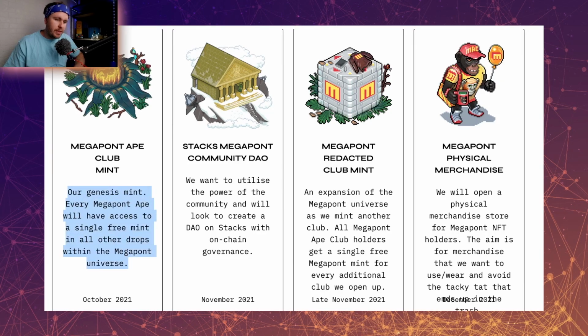So what this project's really doing is trying to build a story around what Megapont is, and it leaves them open to expanding on that initial IP. Then you've got the roadmap, you've got the mint, they're going to have a community DAO, and the next part that gets me excited is that they're going to be expanding the Megapont universe and minting another club. Like I said, they've built the idea of what the Megapont universe is, and they're going to be having drops around that to build up that IP. When it comes to the physical merchandise, it'll be interesting to see what it is, because I think it can be very tacky if you just slap a logo on something. It takes a really skilled designer to design something cohesive, and hopefully it's like that.